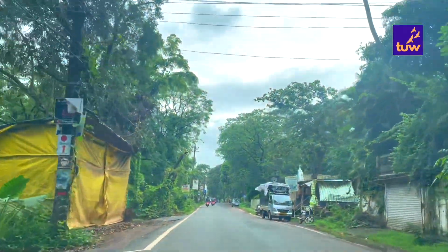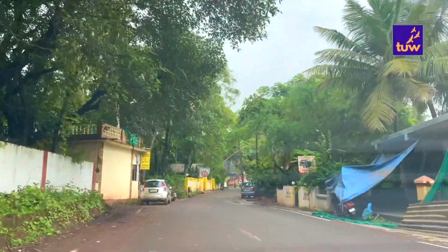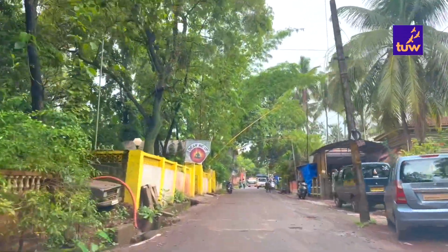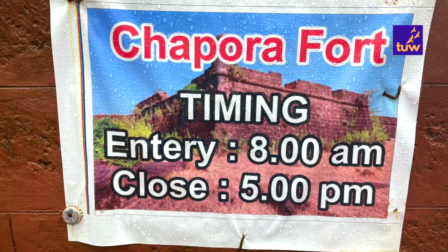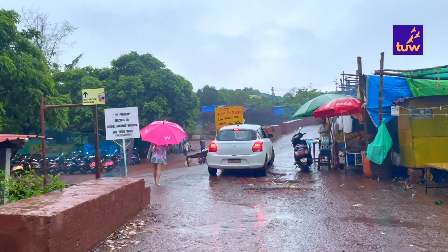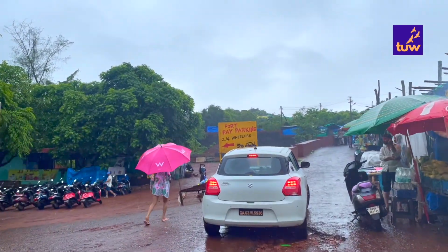Last but not the least is the Chapora Fort, located in Bardez area near Vagator Beach. It is about 10 km away from Mapusa city. The Chapora Fort is open between 8 am and 5 pm on all days. Entry to the fort is free, however there is a parking charge for vehicles.